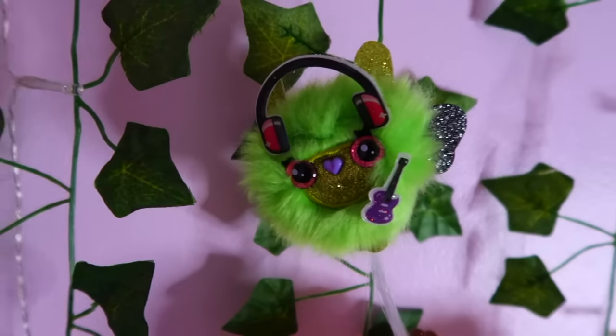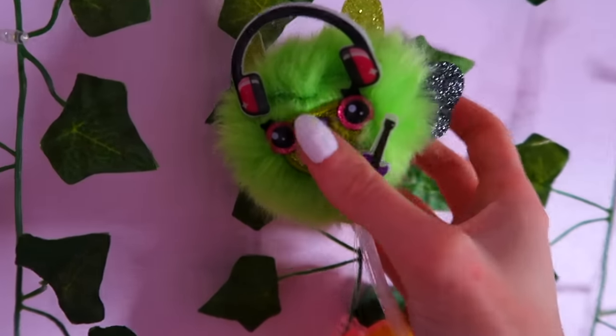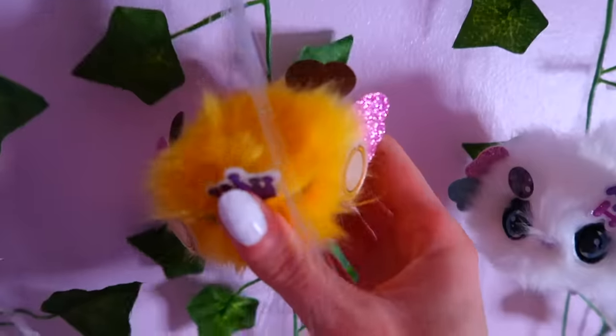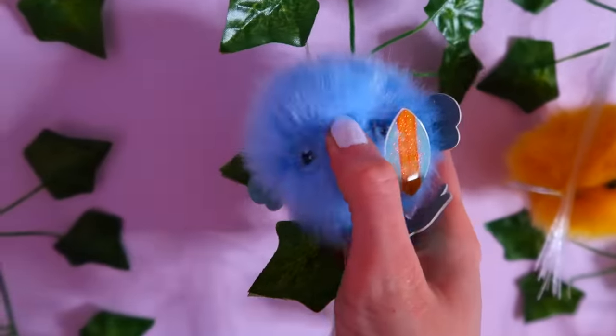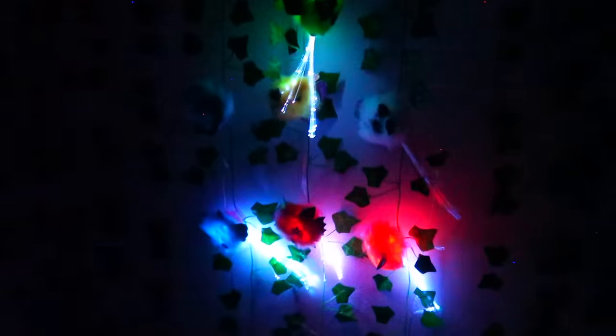So I'm going to turn the lights off now and show you how they flash. So all you do to get them to flash is press their little noses. So they flash in time to your voice. Oh my gosh, look how cool that looks. And then if I go quiet, they'll stop. So honestly, you can play any sort of music. You could play some TikTok music, like Say So, and they just jam out to it. Or they just flash to the sound of your voice and you talking anyway.